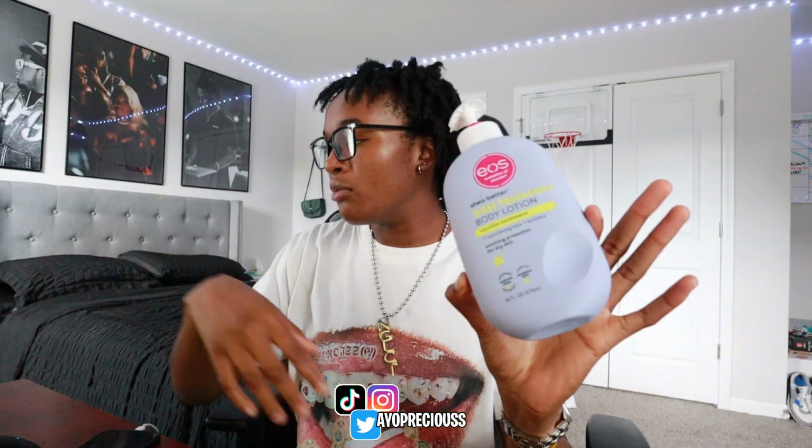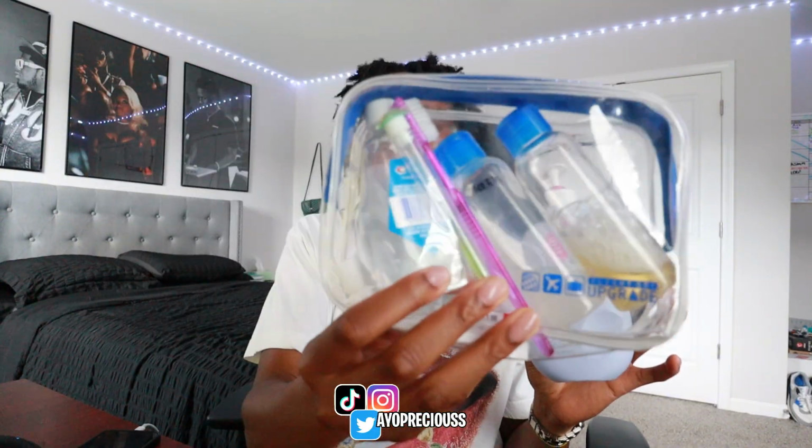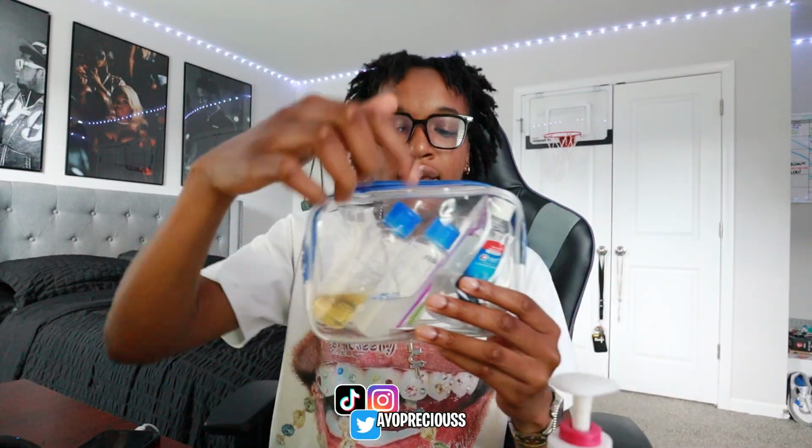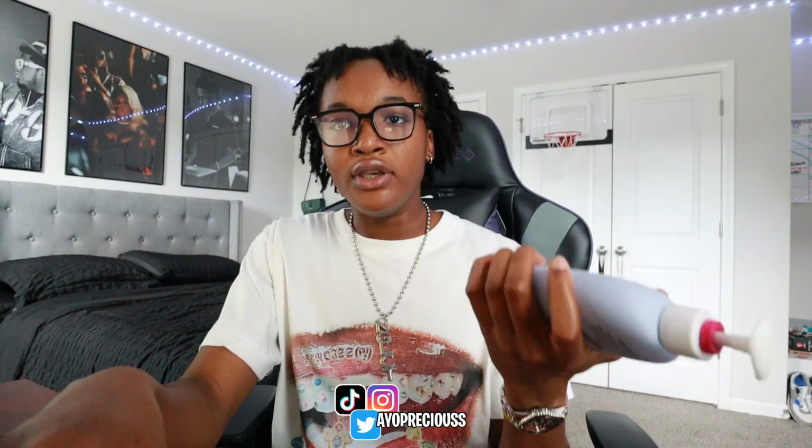Obviously, I don't take this big old bottle around with me everywhere I go, because I like to carry little toiletry size things. I like to just put a little bit of this into one of these empty little tubes. If you want to know where you can get these, you have them at your local Walmart or Target. Go get you some empty travel size bottles so you can put your smell good and stuff in there and just pop them in your book bag so you don't have a big old bottle of EOS lotion in your book bag.